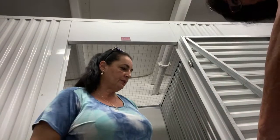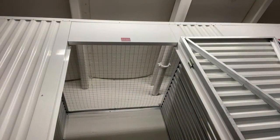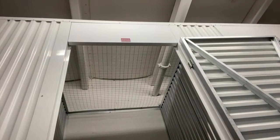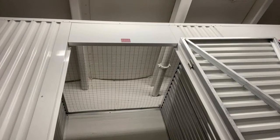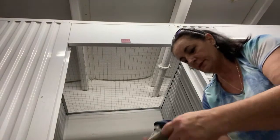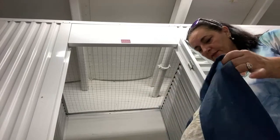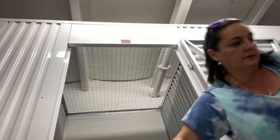Let's see. Let's do this. Let's put some of this stuff on here. Put that right in here. Probably put that in one of the bins. What's in here? Did we look? Trash. And this is trash? The masks? Masks. All right. Let's put that in there. Let's load.